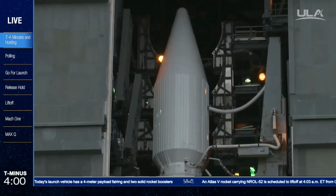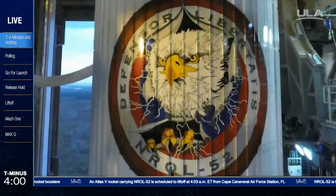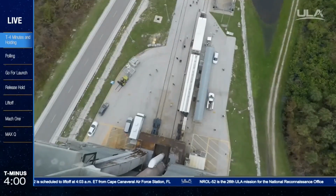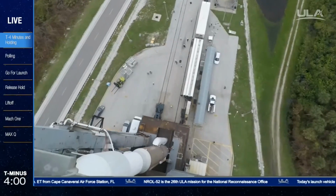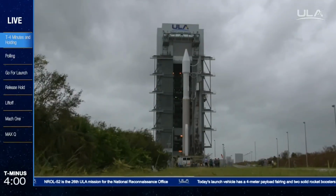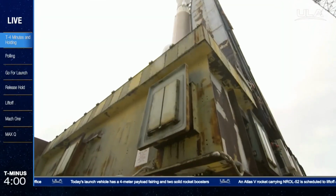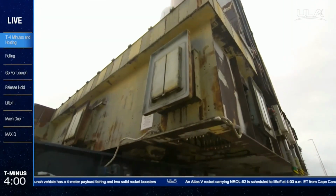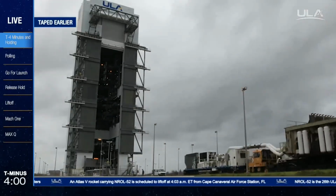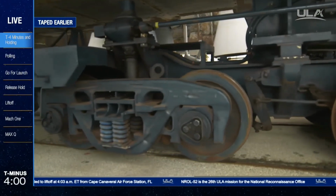On September 26th, the NROL-52 payload encapsulated inside the fairing was transported to the VIF and mated to the Centaur. The launch countdown begins with moving the rocket from the VIF to the pad. On Tuesday, the quarter-mile trip began using 6 components to complete the 20-minute trip. Weighing in at about 2 million pounds, the Mobile Launch Platform, or MLP, supports the rocket and contains air conditioning, electrical, and commodities, while the undercarriages bear the weight of the MLP and the rocket.